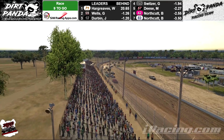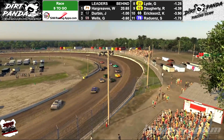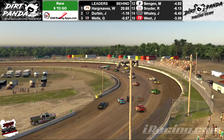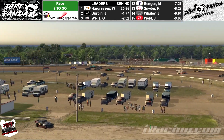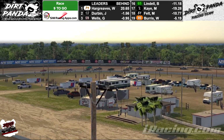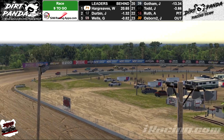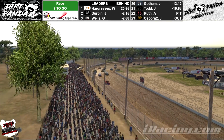10 laps to go, 9 to go now. It's going to be hard to make up that much of the field with this short amount of time left. Hargreaves with a strong start. He's got a full 1.5 seconds in 1 lap there over Durbin.